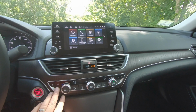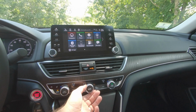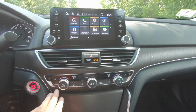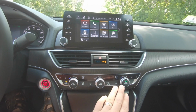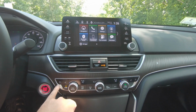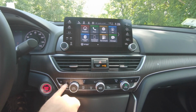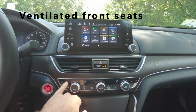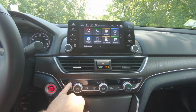The buttons have a very nice touch to it, so when you move the dials, they do have that snap. Down here, you do have all of your heating and cooling controls. On the sides here, you have your heated seats in this trim level. Heated seats, you have your cooling seats, so that's great. The heated seats come on and work very quickly.